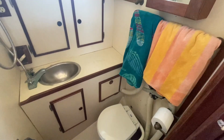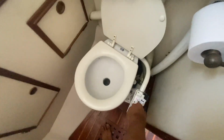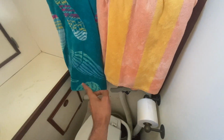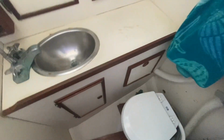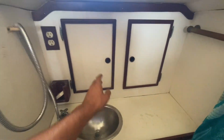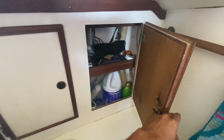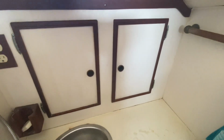Moving back, we have the head. It is a Jabsco pump head. You can switch it between pumping overboard or pumping into the holding tank. Down here we have storage. That's all just trash bags. That's where I put all my grocery bags. And then in there is toilet paper, paper towels, all that goodness. Up here, toiletries and all that goodness. And these compartments go a good ways back. It's a good bit of storage.